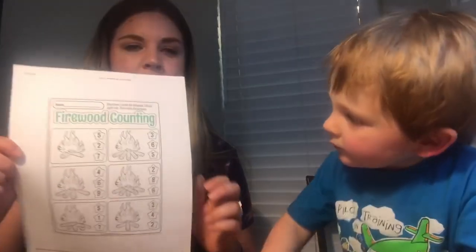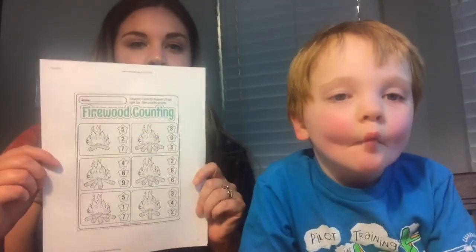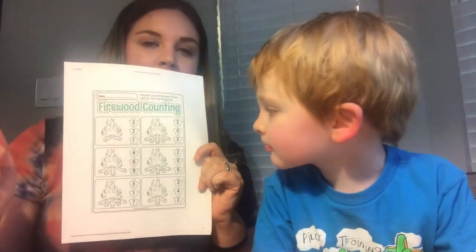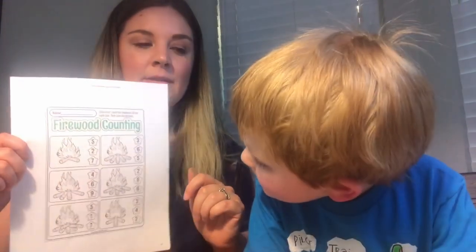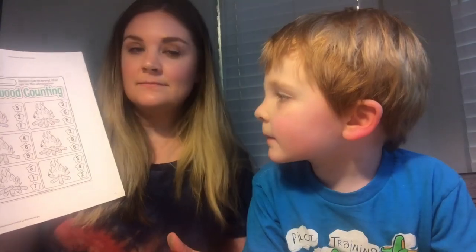Our next activity is called firewood counting. I'm not really sure. I must have messed up when I was printing it. It just did a small, I don't know. But anyway, the directions are to count the firewood, fill out the right star, then color the pictures. So I'm just going to let James count the firewood, and then I'll let him pick the color he wants, do a dot and put it on the right number.